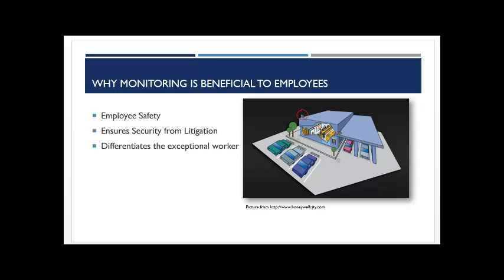Why monitoring is beneficial to employees. Video surveillance can protect employees in case of intruders or in the instance that a customer says poor service was received. If the video says otherwise, it is no longer a case of he said, she said. Monitoring also ensures security against litigation claims.